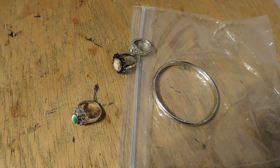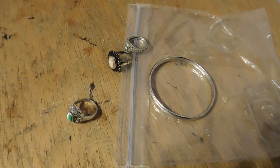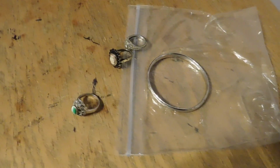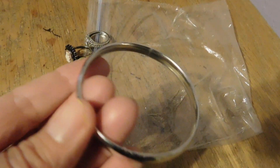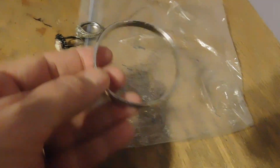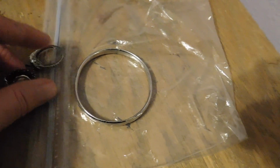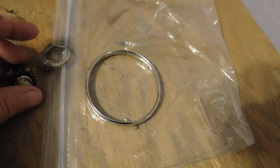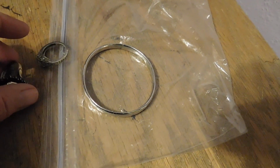Hi there, it is Thursday evening. Still pouring down rain. Can't believe all this rain. I know the light's really bad. I'm going to show you what I'm packaging to ship off tomorrow. One person bought 2 rings. These are from my recent eBay ring lot, which is just about gone. I can't believe how fast these rings have sold.